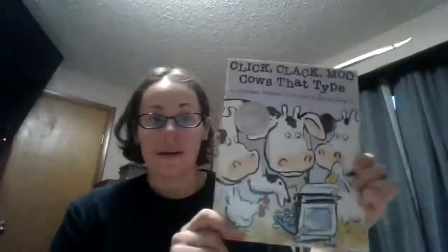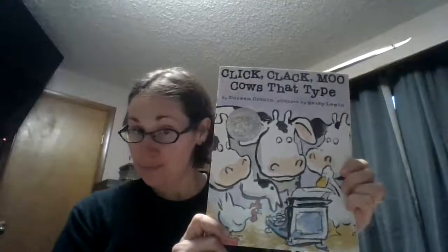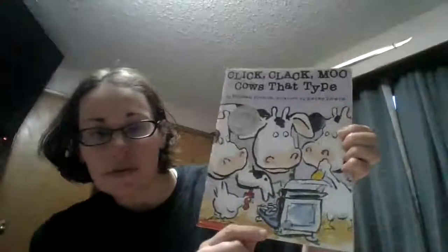All right, for our last book this week, I wanted to pick out a fun book. A book that was maybe just a little bit silly. And I found Click, Clack, Moo, Cows That Type. Now look here. Can you tell what they're doing?